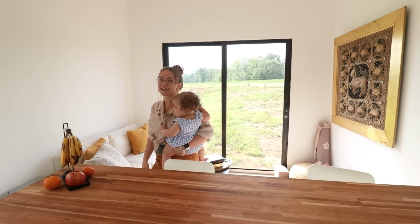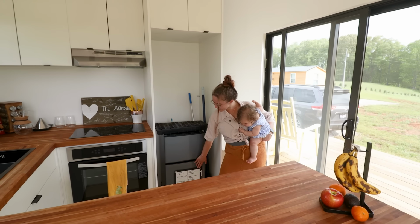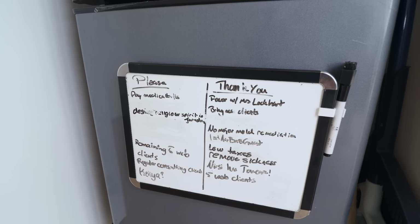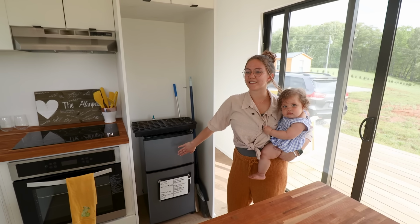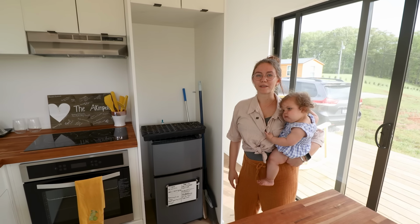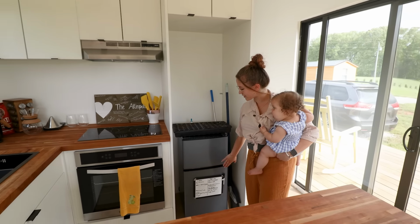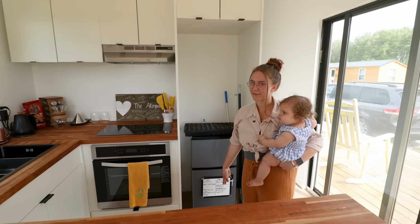And I'll come into the kitchen. And then this little board right here, which we'll have to move up as she starts crawling, is our please and thank you board for our prayers. And some of those prayers are, God, please help us financially. And one of those helps is being able to downsize and live minimally. And when you have such a small space, you can't buy as much stuff. So it helps with budgeting too. But yeah, those are lots of thank yous. I like that the thank yous are longer than the pleases right now, which is really cool.